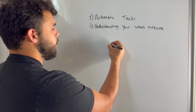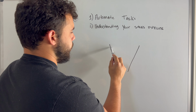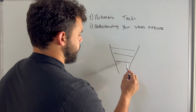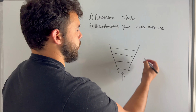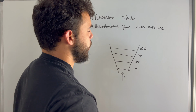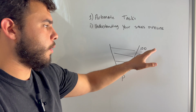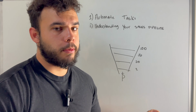Like, what are the steps in your funnel? If you have it clearly mapped out, where this is the first step, and this is the second step, and the third step, and the fourth step, and down here is when it becomes a sale. If you have this all logged and you know that you have 100 people here, and 50 people here, and 20 people here, and 2 people here, then you're able to find out, okay, where are the bottlenecks inside of my sales process that's preventing people from closing?